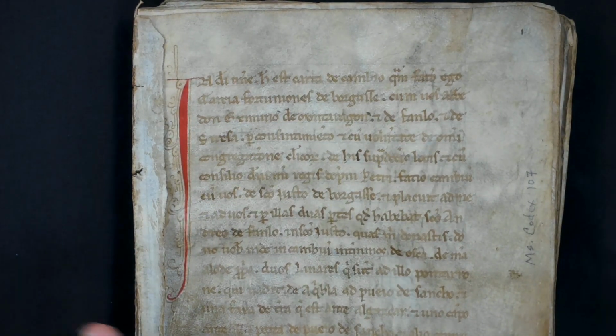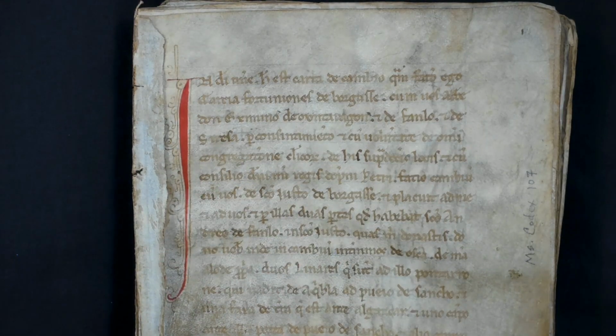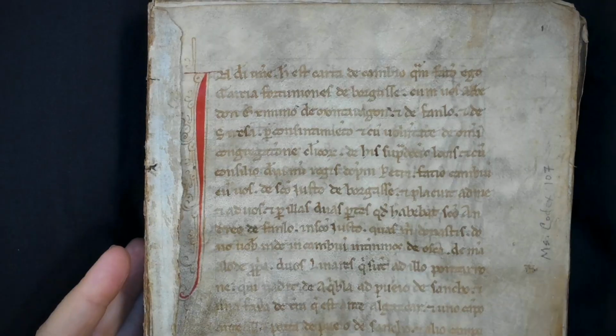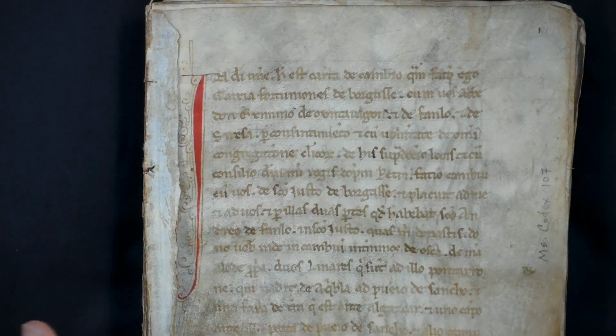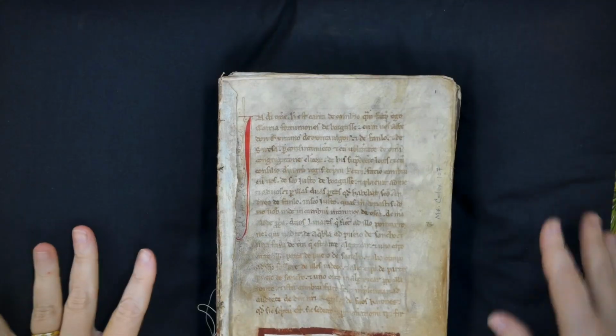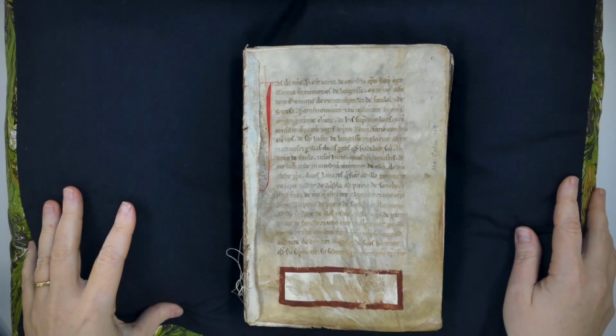So the fact that it started with 9 means that there was a quire in front of this that's now missing. This is another thing that's interesting about this manuscript, particularly to me: part of it is missing, and also a lot of it has been misbound. We're going to go in and look more at the inside. It's just that the historical context takes a lot to explain, and I want to explain it all.